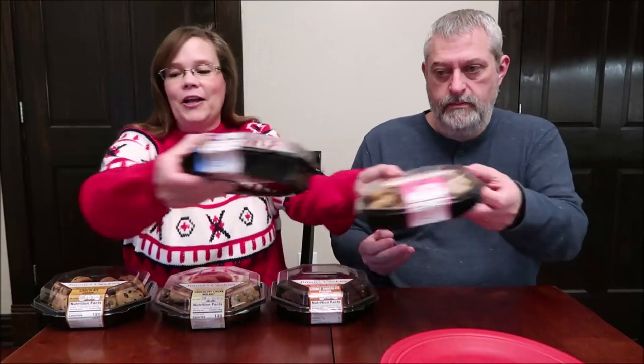So we have the chocolate chunk walnut, double chocolate walnut, oatmeal raisin, and cranberry walnut. I'll pile them up over here. So like I said, $4.49 for the container. Let's see how many are in here. You get 11 servings of one cookie. So there's 11 cookies in here.